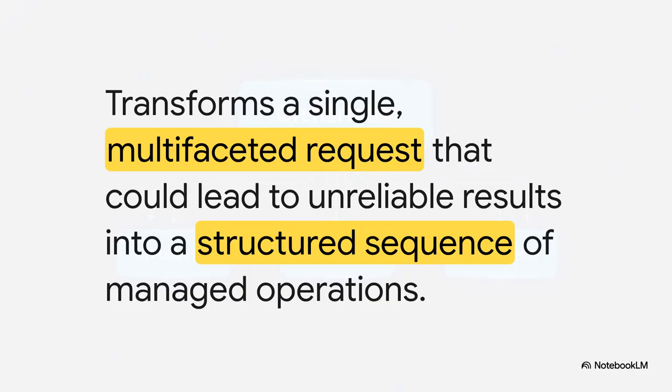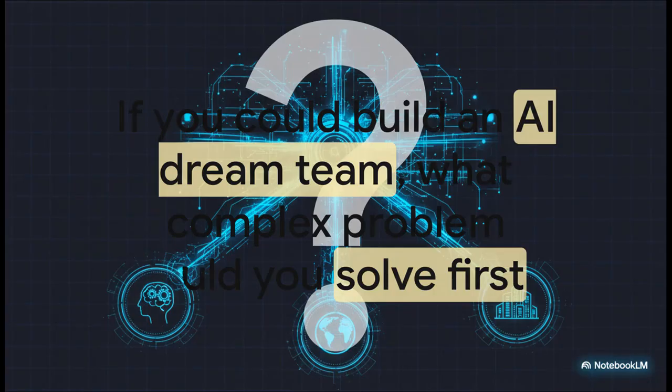Ultimately, this is all about bringing real engineering discipline to building AI. Like the slide says, it turns a messy, unreliable request into a structured, managed process. This is how you go from a fragile AI prototype to a robust system that you can actually put into production. So you can see this pattern is way more than just a technical diagram. It's a totally new way to think about problem solving with AI. It lets us move from simple little tasks to tackling truly massive challenges.